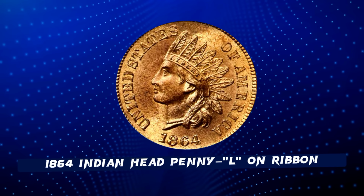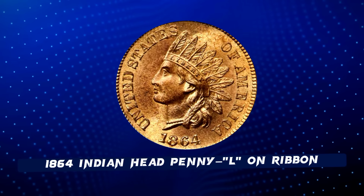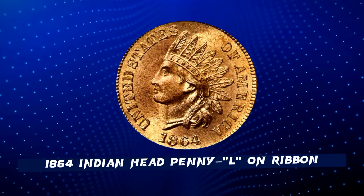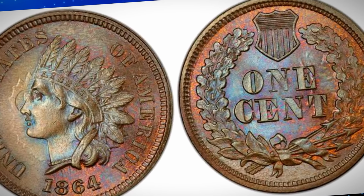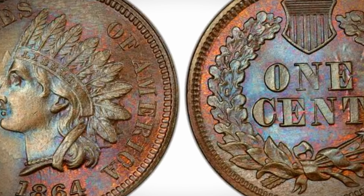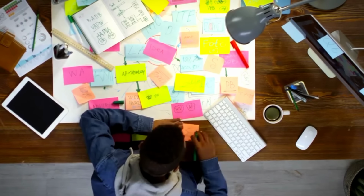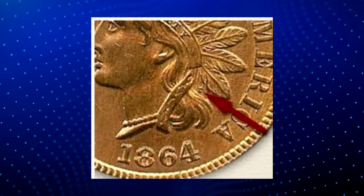1864 Indian Head Penny, L on ribbon. The Indian Head Penny was designed by James B. Longacre in 1859. It's actually pretty interesting because there were 3 versions of this coin that all came together. So first, we have the copper-nickel version that was only produced for a few months and they only made 13,740,000 of them. But get this, even though it was made after the 1861 version, there are actually fewer 1864 copper-nickel cents in top-notch MS65 condition.